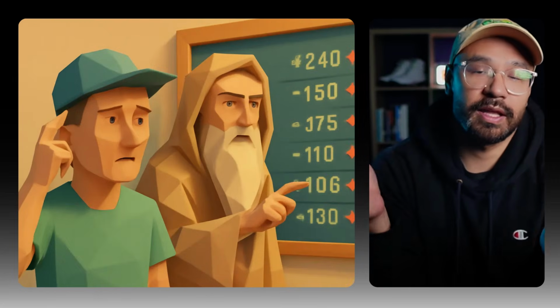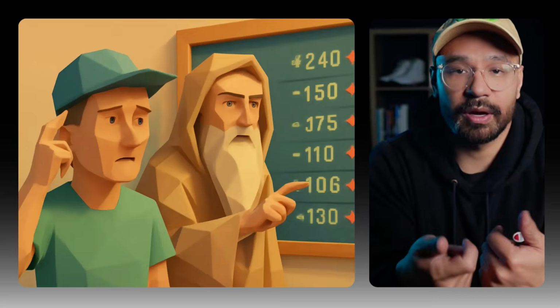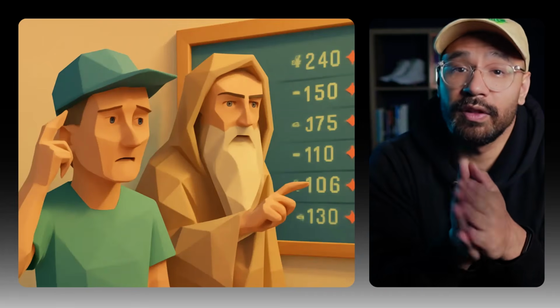Now, most bettors let the market move without ever asking why. But if you can learn to read the why behind the movement, you'll unlock a level of edge most bettors never even consider.